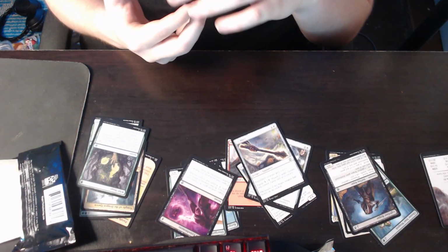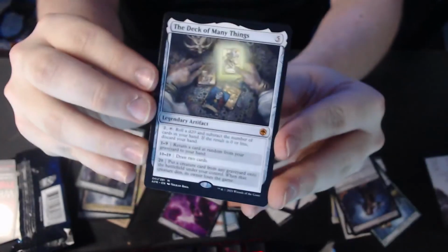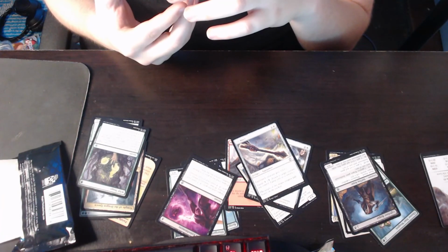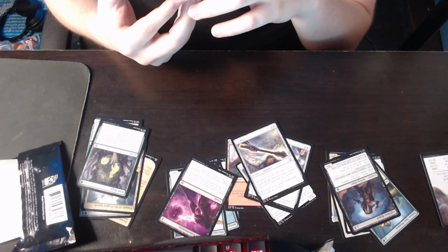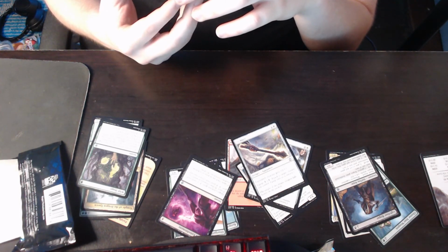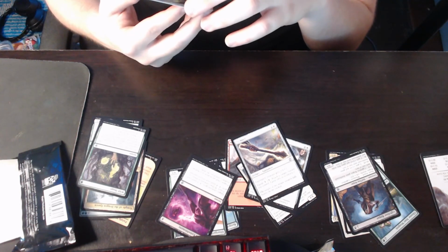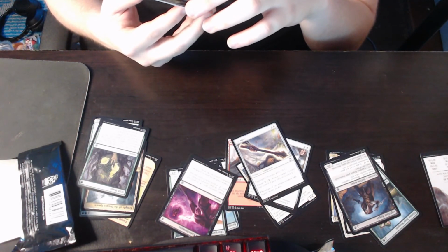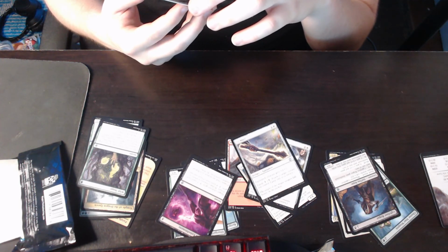Okay, now we're on to the last few here. We got the Deck of Many Things. This is a legendary artifact. You roll a d20, and it will subtract the number of cards in your hand. If the result is 0 or less, discard your hand, but you can return a random card from your graveyard to your hand. If you get a 10 to 19, you can draw 2 cards, and if you get a natural 20 minus the number of cards in your hand, then you can put a creature from any graveyard onto the battlefield under your control. When that creature dies, its owner loses the game.